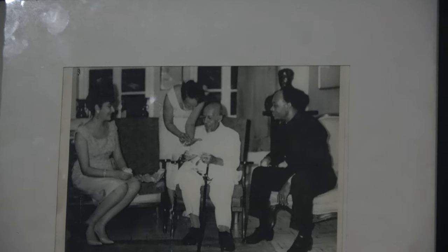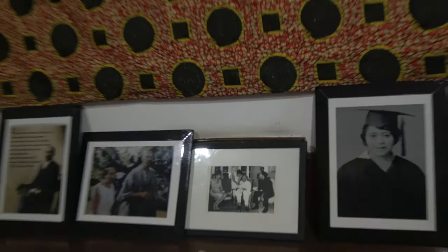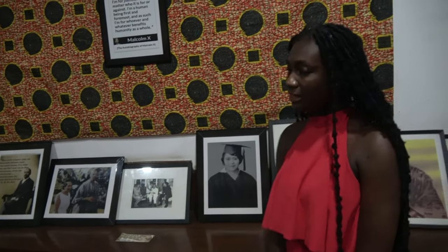Malcolm X visit to Ghana. He came here purposely for Nkrumah, Ghana's first president. That was a year after Dr. Du Bois had passed. He decided to come to this house to pay his respects. And this picture was taken right here on this compound.